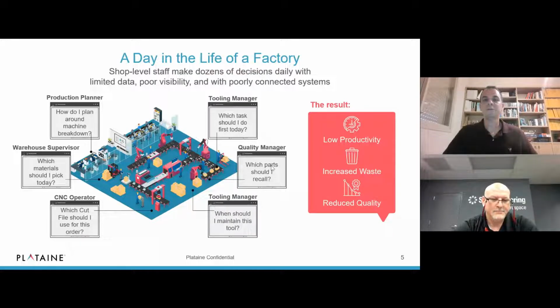So if you're running a factory with 100 or 1,000 people, you're looking at thousands of little decisions that are made really with poor visibility and limited data. And that's the reality that we see. So again, a lot of opportunity for improvement in terms of waste, productivity, and quality. And Mitch will definitely talk about how Middle River achieved those.